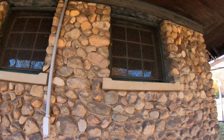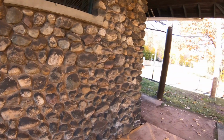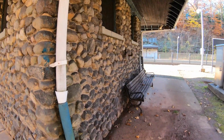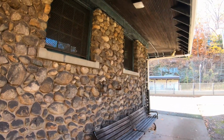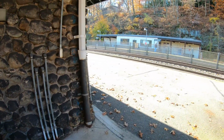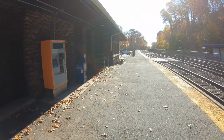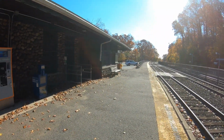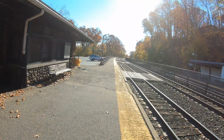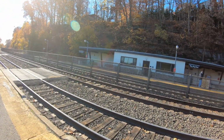You wonder if all that black soot on everything is from the steam locomotive days. I don't know. But it lends some kind of historical air, but I don't think that the station needs it. It's got historical air about it no matter what. So we're looking south into the sun, sorry about that, as the tracks curve around. And then that's the outbound side.